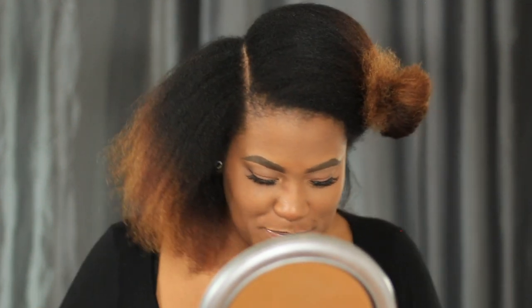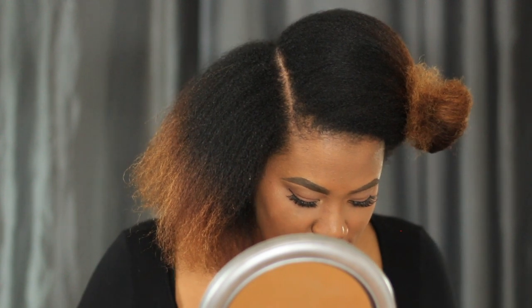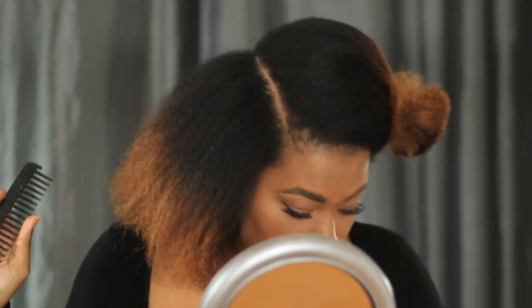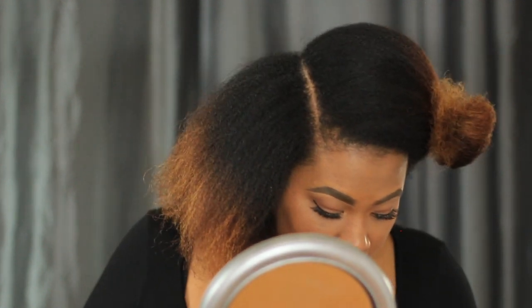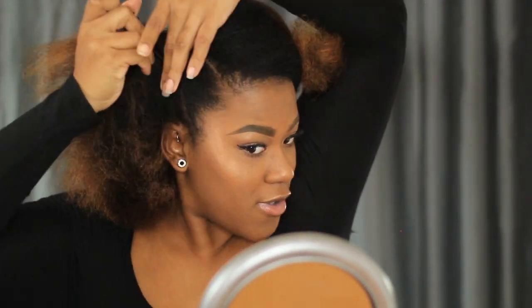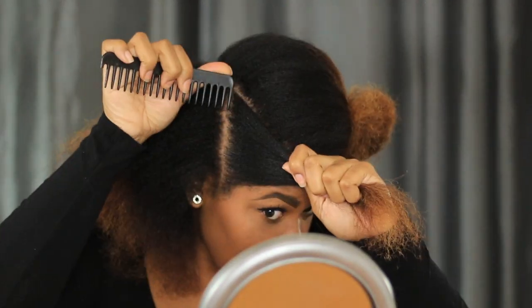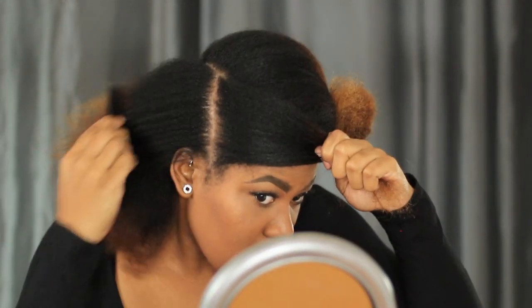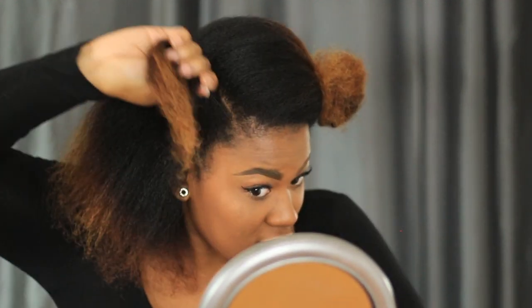Okay, so here we go. So basically, all it looks like she did was part it and just do some bantu knots up towards the top. Okay. That looks easy enough. All right, that looks pretty good for our first section.